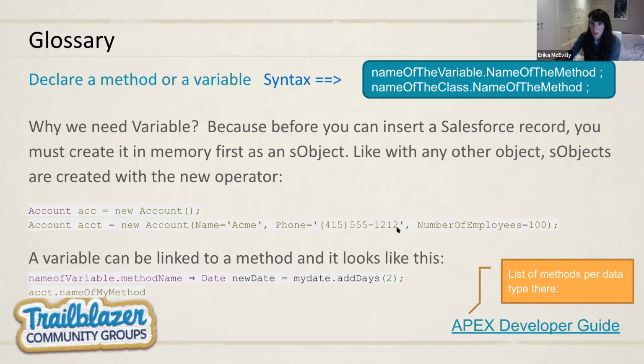You can put it all in one line, or if you have many different pieces of information, you can actually write it: put a name equal ACME, comma, and then phone at the bottom and number of employees at the bottom, etc., and just put it one after the other on a different line.